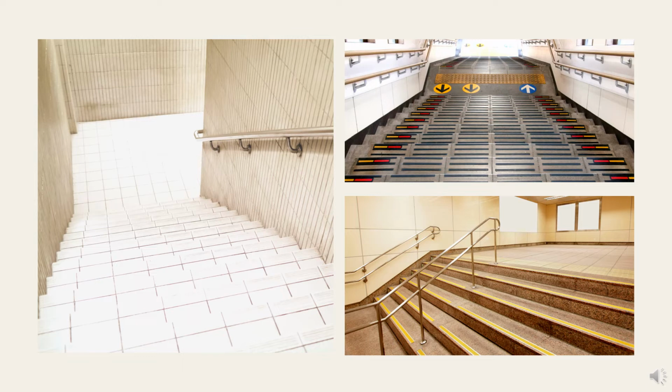You can see arrows indicating up and down to inform people about which side of the stairs they should be going down. This can help to avoid any accidents. The yellow and red stripes can also help people understand which side of the stairs they should be on to keep with social norms and keep them safe.